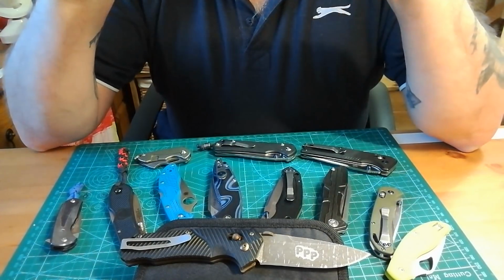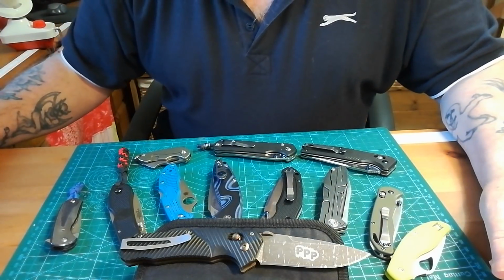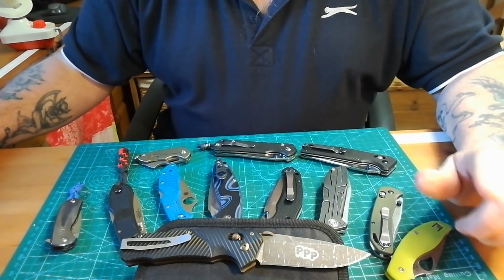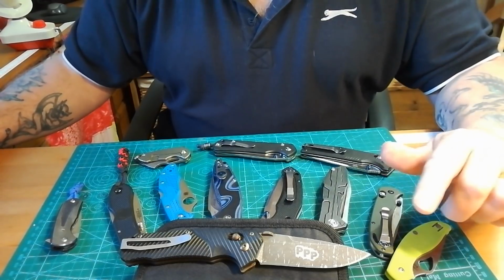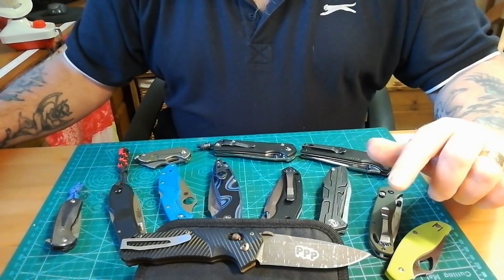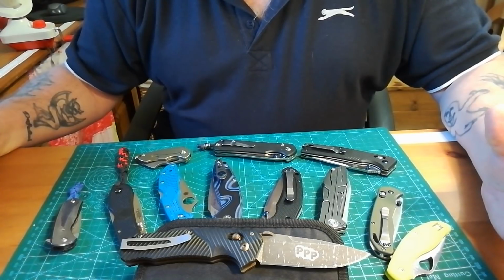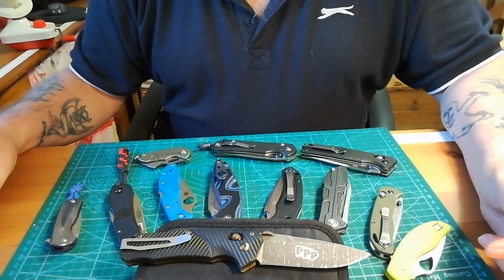Now look, dead simple. I'm going to show you what my knife last year, 2007, was my most used. It was carried a lot, but it was used much more than it was carried. And that sort of tells you, I think a lot of people will do that. They'll use a knife mostly about the home.